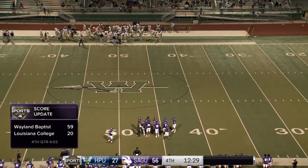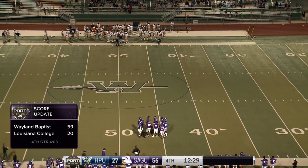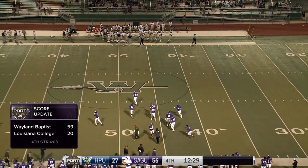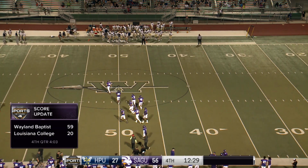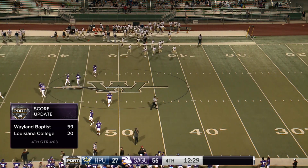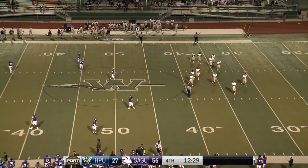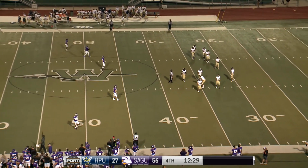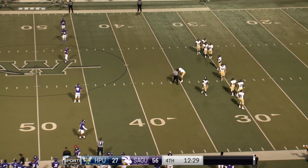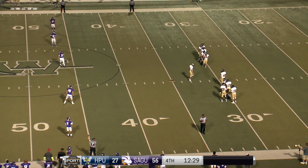We have a score update here. And wow, we just keep almost matching this game, I feel like. Wayland Baptist leading Louisiana College in the closing, almost 59-20. The Wayland Baptist Pioneers looking to move to 1-0, almost assured to move to 1-0 on the season now, playing at Louisiana College. The Lions leading 56-27 here. Hopefully they can just salt this one away in the closing 12.5 minutes and move to 1-0 along with what we already have seen today with Langston and Wayland Baptist here in the CSFL. Not bad for a first place tie after week 1.